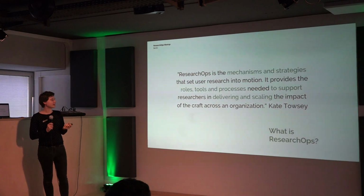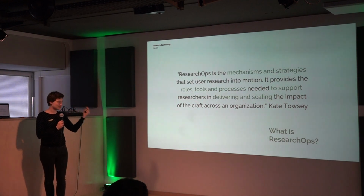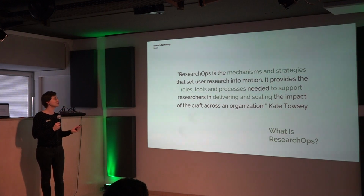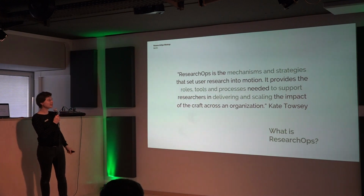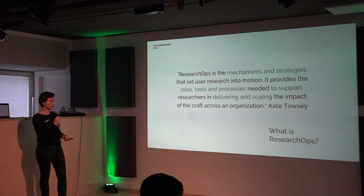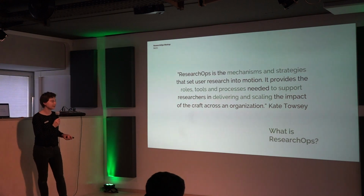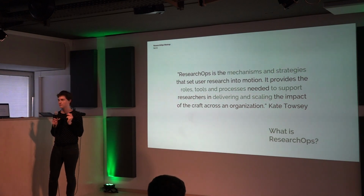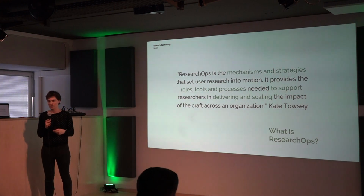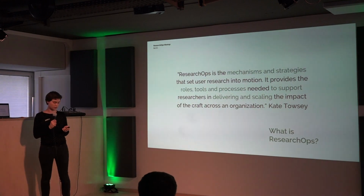And in case you were questioning what is ResearchOps, that's not so easy, but there's this nice definition that I will read out now: ResearchOps is the mechanisms and strategies that set user research into motion. It provides the roles, tools, and processes needed to support researchers in delivering and scaling the impact of the craft across an organization. So actually, in the narrow definition, ResearchOps is not research. It's about supporting research. It's about the infrastructure of research, like, for example, recruiting, all the tools and everything to support researchers.